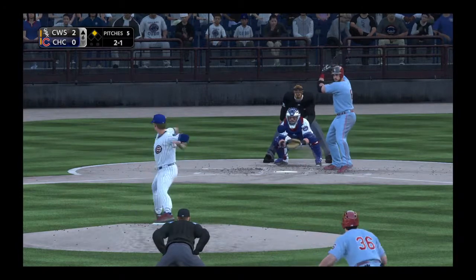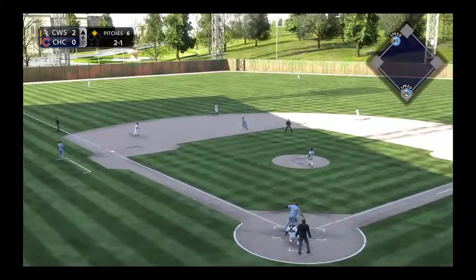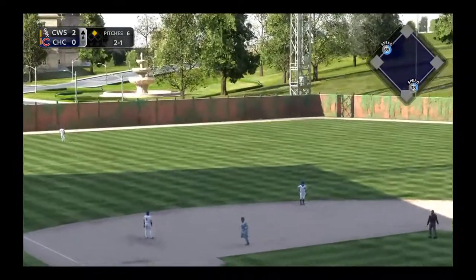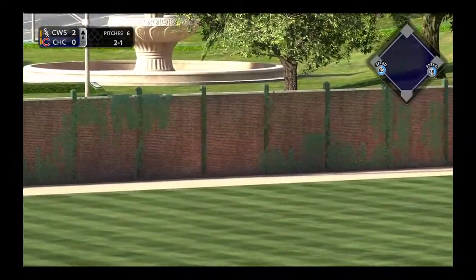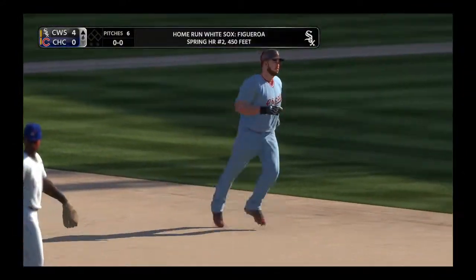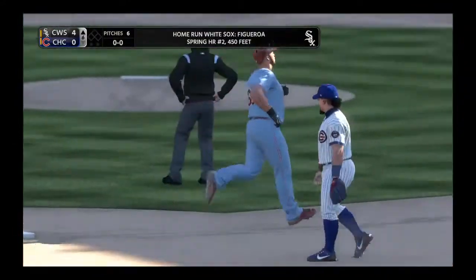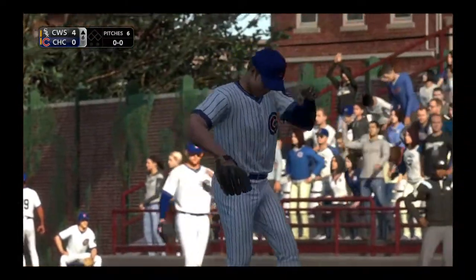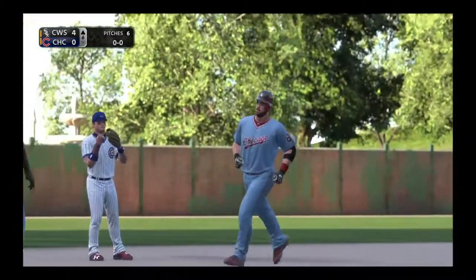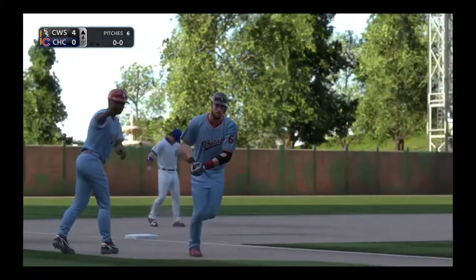Now the 2-1 is blasted out to left center. This one's deep and not coming back. Gone! So a 2-run shot to left center as the White Sox have opened things up a little bit further. It's now 4-0.